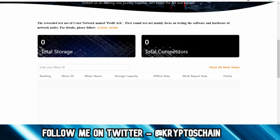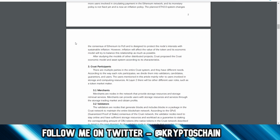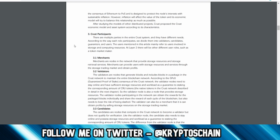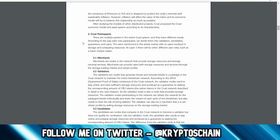But to get back to Crust here, let's take a look at their white paper. Now this is the short version. It's the actual economy paper here, but it's part of the white paper overall. Now, they're talking about the consensus of Ethereum and so on here, but the important part is how you can actually participate in the Crust ecosystem, because you as a person that may be interested in holding the token, you may be interested to know how you can participate, right?